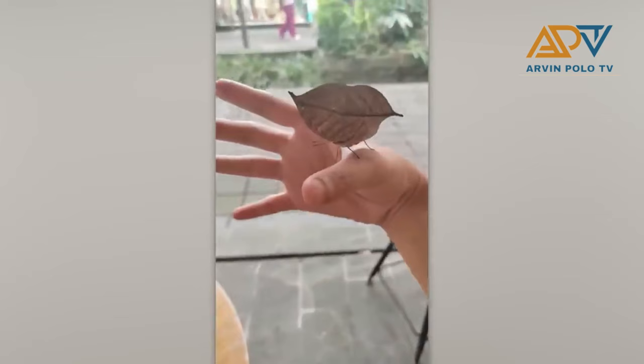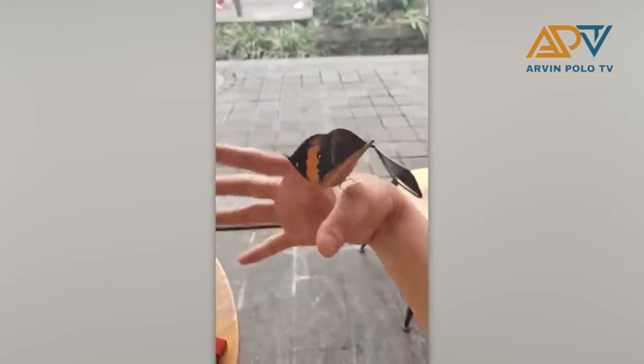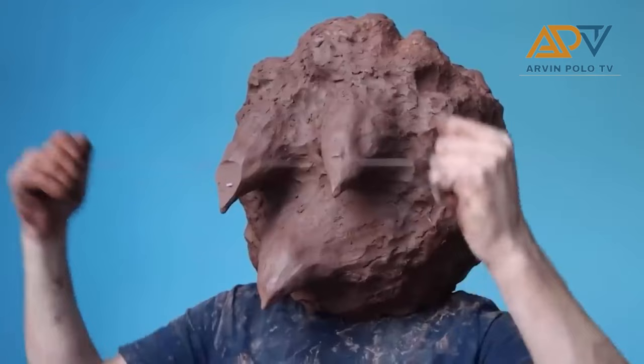Do you think this is a leaf? You're wrong, because this is the orange oak leaf, one of the creatures that are very good at camouflaging. It's like chocolate with fillings inside, and it's used or made for shows.